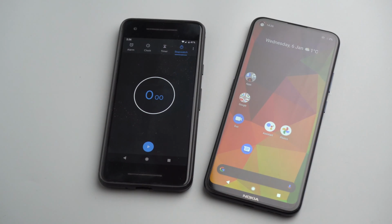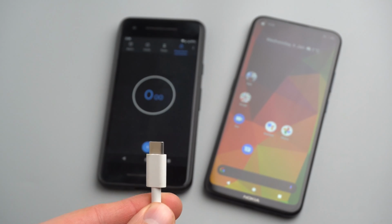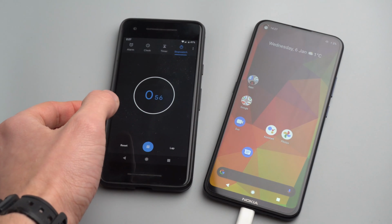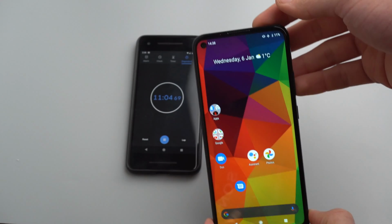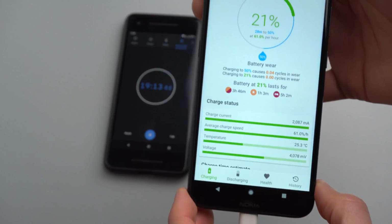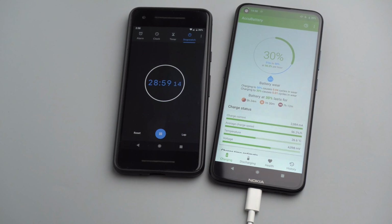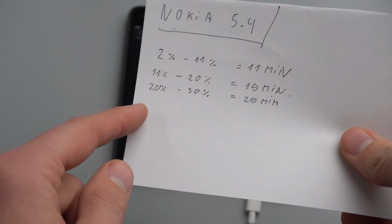So our Nokia is at 2% now, and let's try to charge it up and see how long it takes. We are going to use a 15-watt fast charger, and let's plug it in and start the timer. So it has taken us 11 minutes to charge up to 11%. It has taken 19 minutes to charge up to 21%, and it's charging with 2 amps of power. 29 minutes to charge to 30%. So far, as you can see, it takes around 1 minute to charge up 1%.